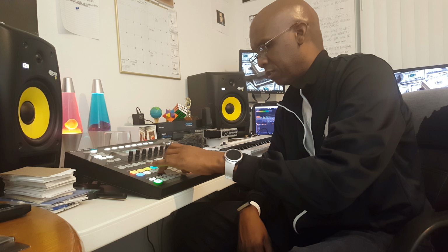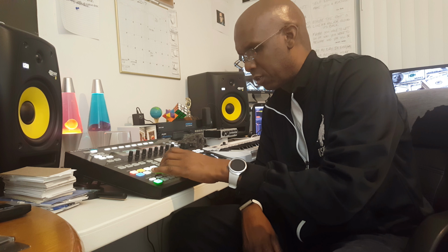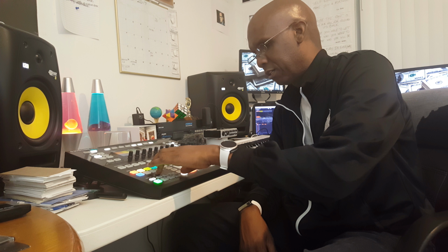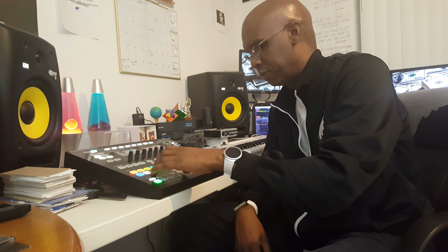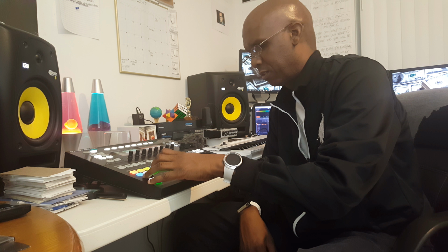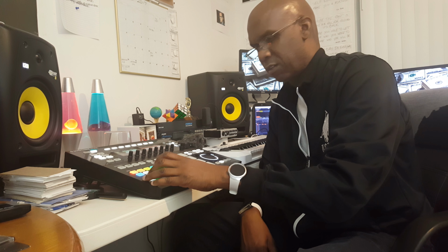Cowbell's gone. Break it down. Nice breakdown right there. Bass. I put the kick back in and get that bass feel. Set it up. Punch it back in with the hi-hats. Put the cowbells back in.